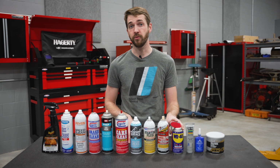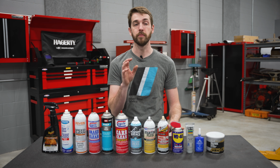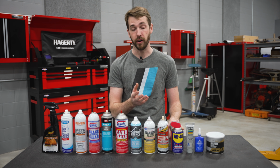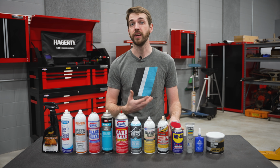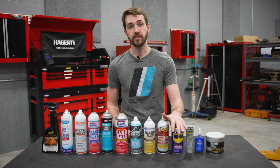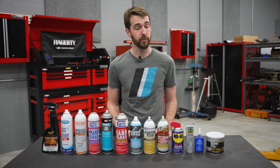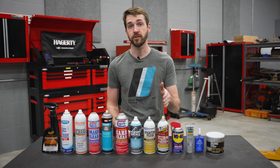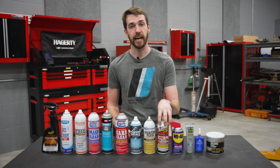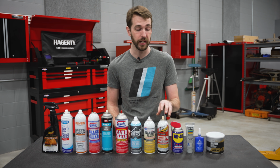I like to use WD-40 to keep things from sticking together or from corroding together, and also to displace water, because that is what the WD in WD-40 stands for: water displacing. So something like this, you can get rid of water underneath, like say a distributor cap. However, your PB Blaster is going to work well to creep into the threads of something that is corroded to actually allow a fastener to break free.